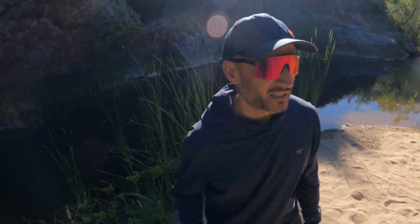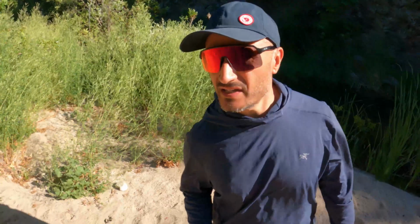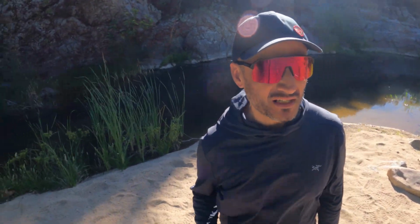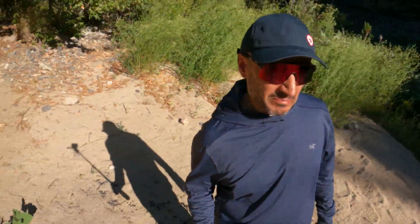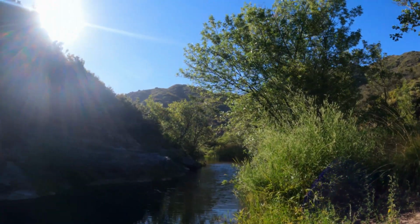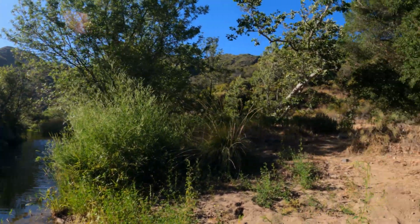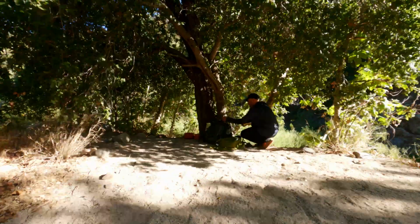We made it to campsite, and I don't want to jinx my luck just yet, but it looks like I might be the only one here tonight, so that's pretty epic. But check out this wonderful location, and we're gonna be camping right up there.